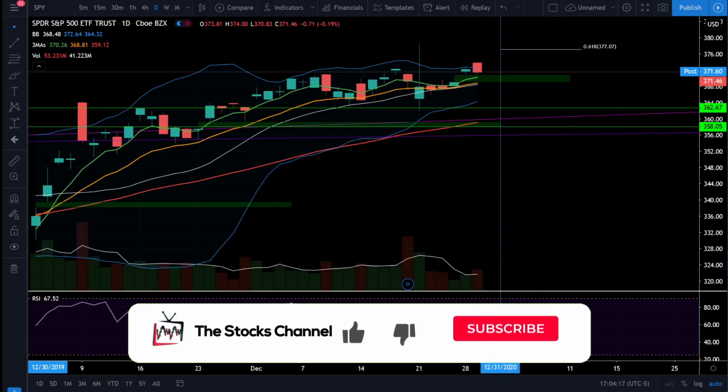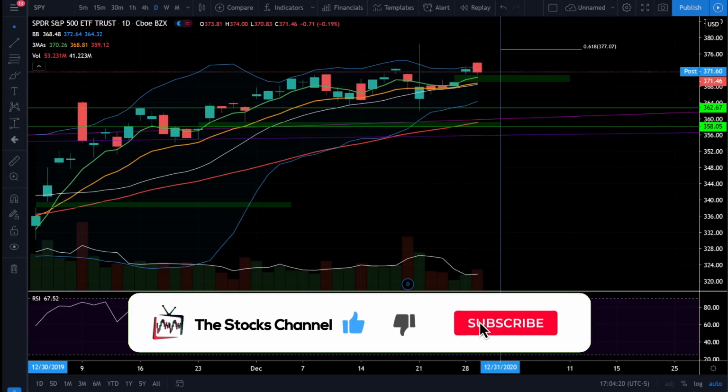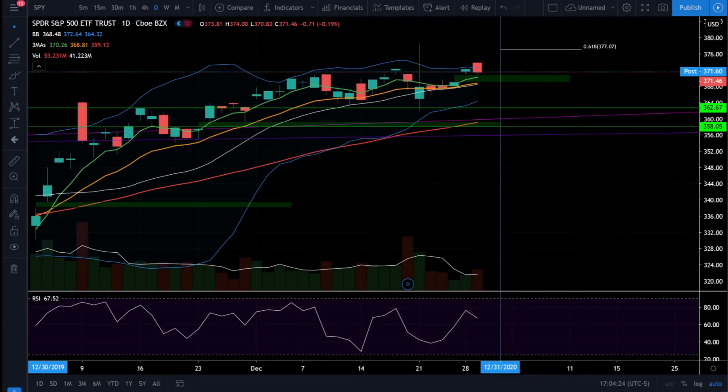We're still fully in the Santa Claus Rally and we're still expecting stock prices to continue to head higher. First up, we're going to take a look at the S&P500 SPY ETF. So let's crack open this chart and see what's going on in the stock market today.